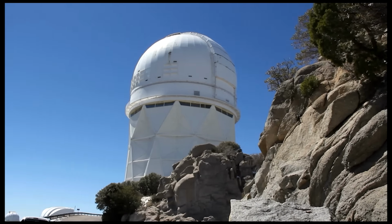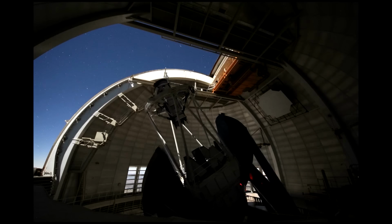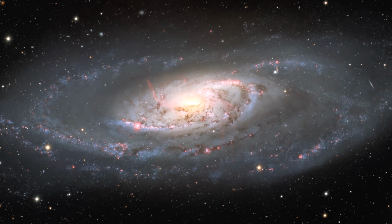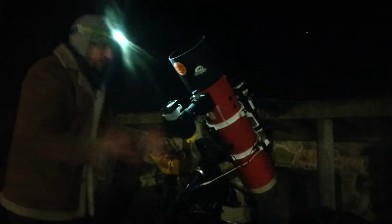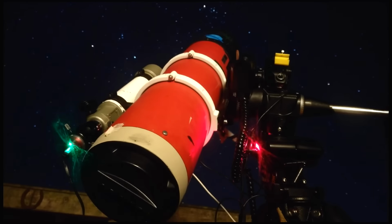Last month, the £7 million Nicholas U. Mayall 4-metre telescope at Kitt Peak took this picture of spiral galaxy M106, which is 20 million light-years away. I know, amazing, isn't it? Now, surely only an idiot could possibly think they could get something as good as that with something like this.